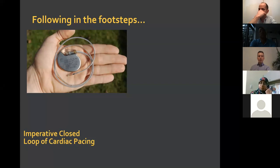We began then following in the footsteps of other giants, and that would be closed loop cardiac pacing. Funny story about what you see right there. The reason why pulse generators look the way they do is they were created by looking at a shoe polish box. That was something that was widely available in the 1940s and 50s, and they were trying to create the first implantable pulse generator. They said, well, what do we have on file? Well, look, these shoe polish boxes are easy to produce and we know how to do it. So that's the reason for the shape.